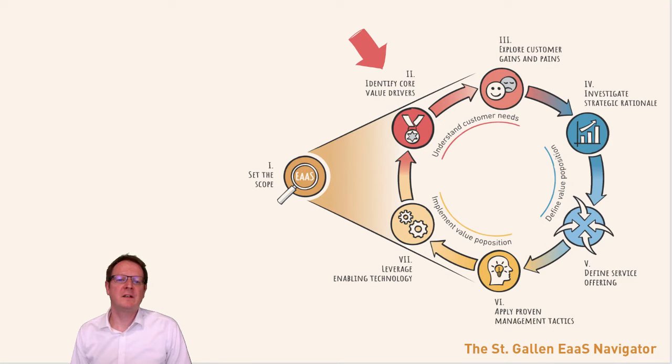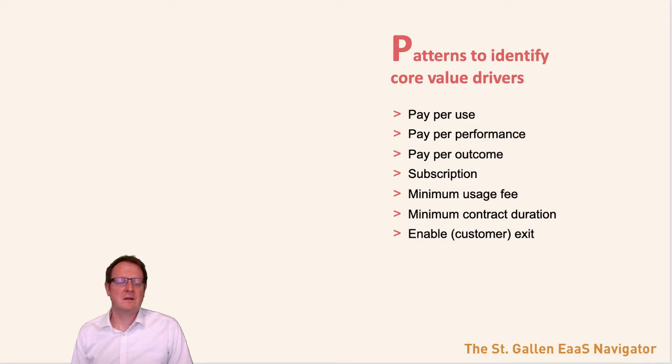Step 2, identifying the core value drivers. Yes, robotic as a service could be about pay-per-use, paying for the number of hours the robot is actually running. Or it could be about paying for the performance, so for the availability of the robot, or for the outcome, the area cleaned, or deliveries made in a warehouse, or subscription for the software package. In order to mitigate the risk for the robotic supplier, you might include a minimum usage fee or a minimum contract duration into your robotic as a service approach. And to reduce the risk for the customer, you might be willing to accept a relatively flexible exit of customers who no longer need your robotic as a service offering.